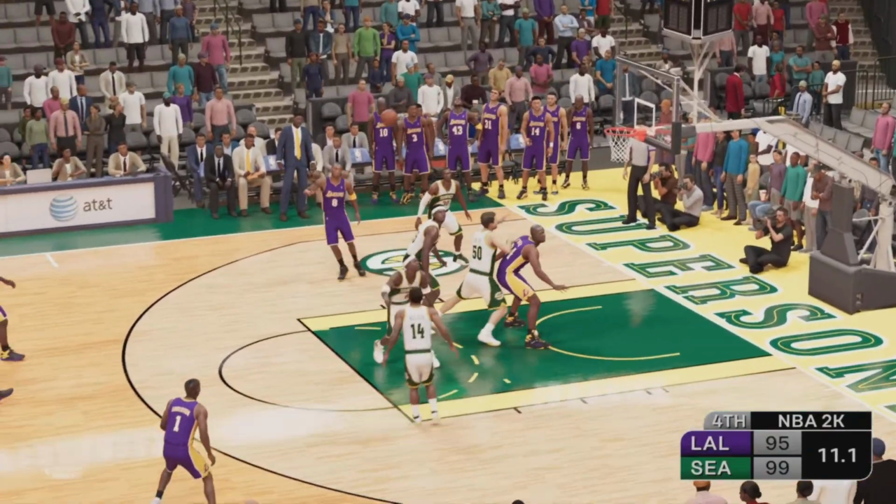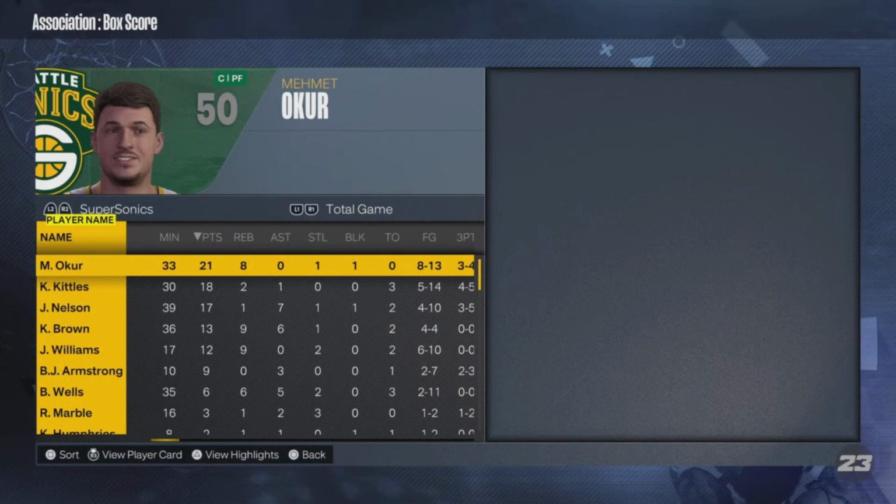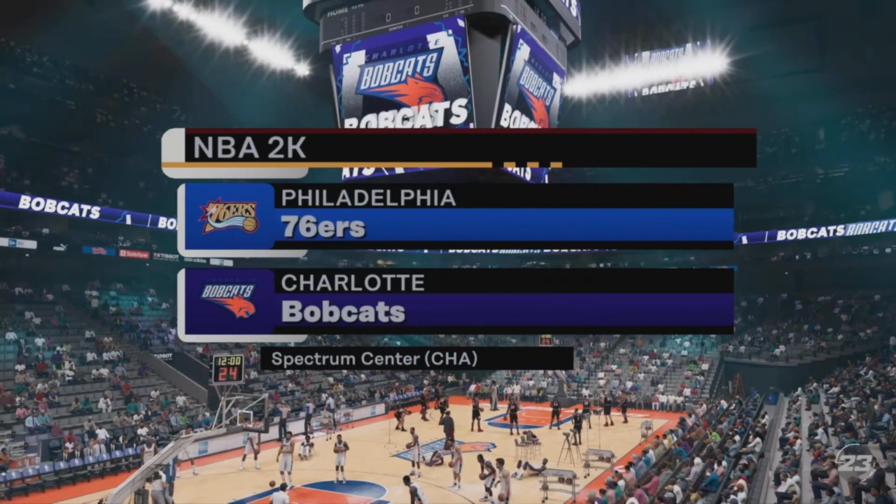Kenny Anderson missing that shot means that this game is over. 101-95 is the final score, 29 points for Kobe Bryant.